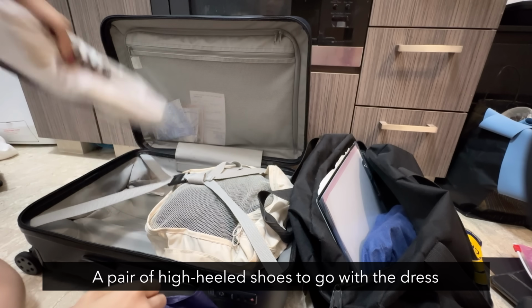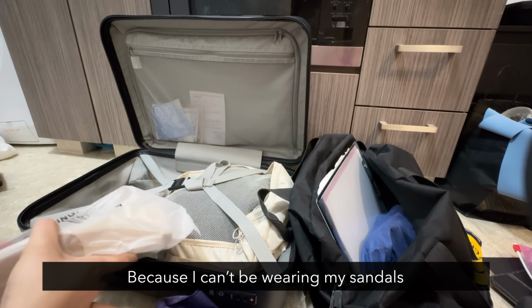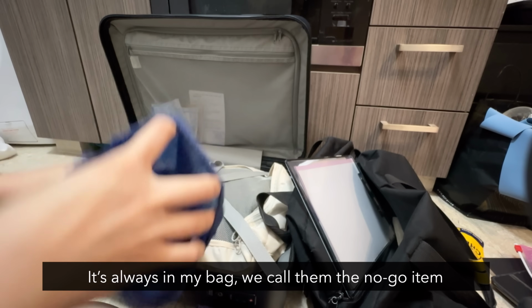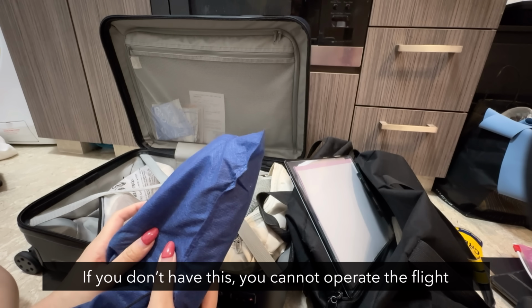And then a pair of high heel shoes to wear with the dress, because I can't be wearing my sandals. I have my safety shoes. This is something that I need to wear for takeoff and landing. It's always in my bag. We call them the no-go item. If you don't have these, you cannot operate the flight.